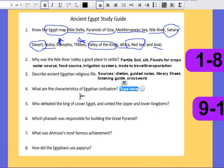Things that make Egypt unique from other civilizations. What they do to their dead? They mummified them. Okay, mummification. After the mummification, they put them in their tombs that they actually built. Okay, buried in pyramids, and where was the other place? Valley of the Kings. Yep, and Valley of the Kings.